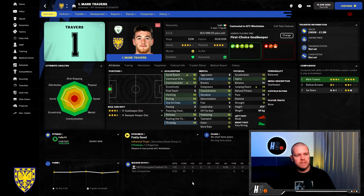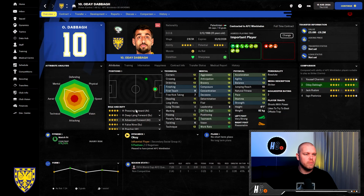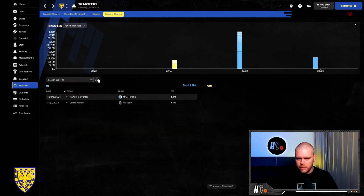Mark Travers comes in as a goalkeeping upgrade. I think he is much better than we have had previously. And then AbbZ is how I'm going to say this dude's name. He comes in, Palestinian international. I think he knows where the goal is, but the first touch may cause some issues. Good teamwork, good work rate. I think he can be a nice pressing forward up front, setting up Abb for some of the goals, maybe, fingers crossed. He came in for £1.1 million and we moved things over.